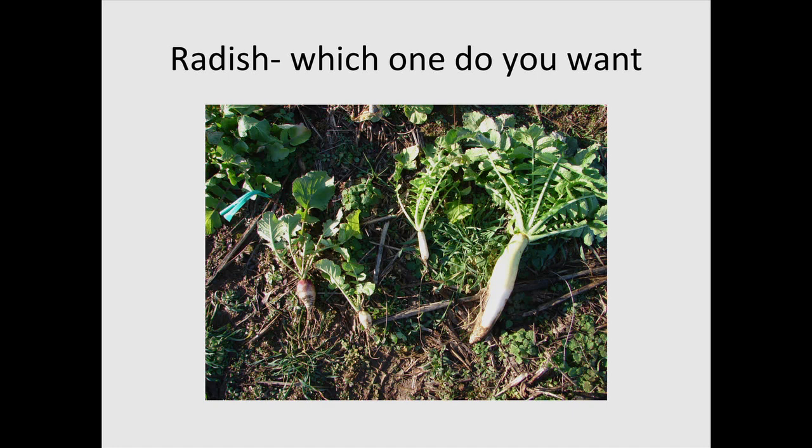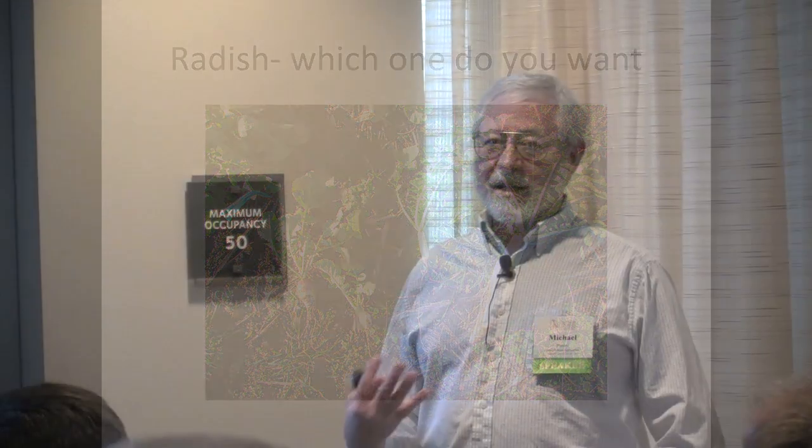I even had one guy ask for radishes and they gave him red globe radishes. We got a bunch of red globe seed. So these are different radishes. This is one of Steve's radishes. I'll give him a plug. And these are not. So all the same day.